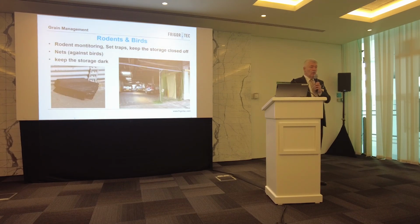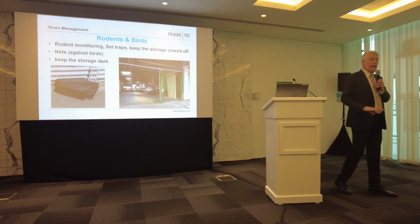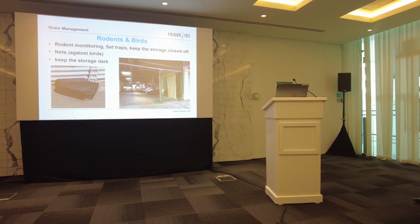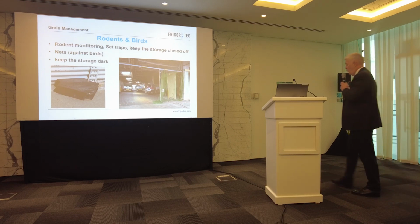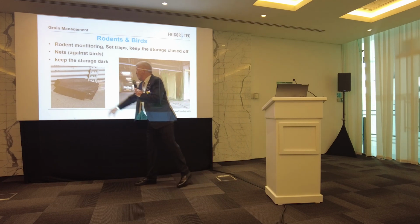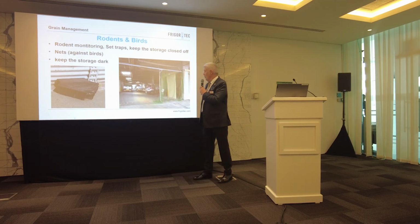But also you have to look at rodents and birds. Rodents I see everywhere in the stores. I'm traveling all the time in the world and see stores. Monitoring of rodents is done very well in each store. But you also have to look at the birds.